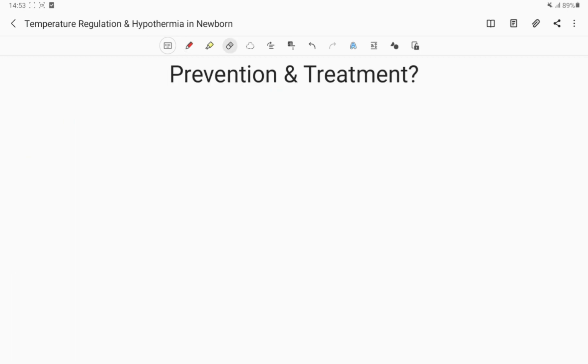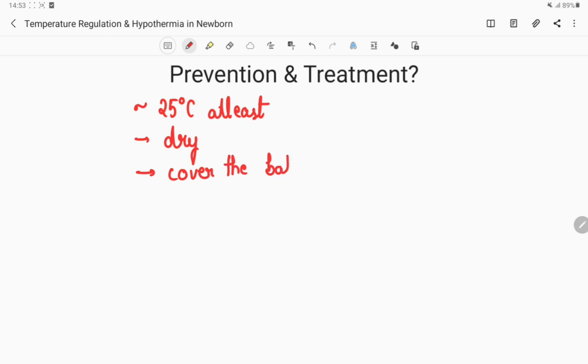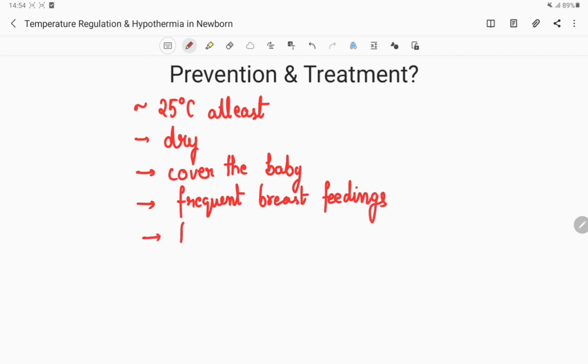Okay, so now we move on to the prevention and the treatment aspect of hypothermia. How we could do that is by keeping the delivery room temperature at least 25 degrees Celsius. Then, as soon as the baby is born, we have to dry the baby, wipe out the secretions, and cover the baby from head to toe in order to prevent heat loss, right? Then, frequent breastfeeding will also prevent heat loss. And the fifth point would be rooming in, which is keeping the mother and the baby on the same bed, right? So rooming in will also prevent it.